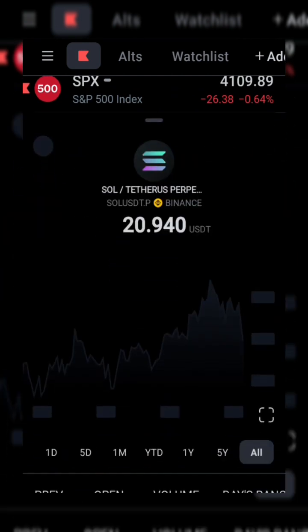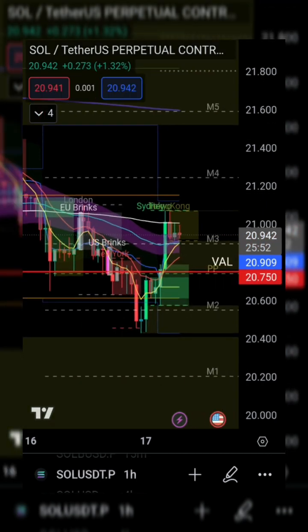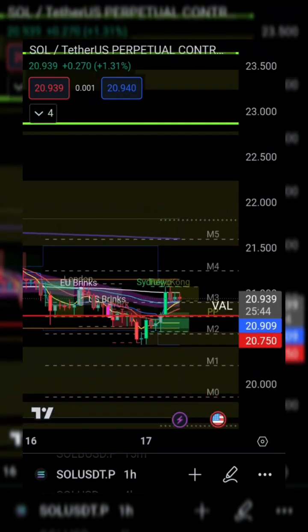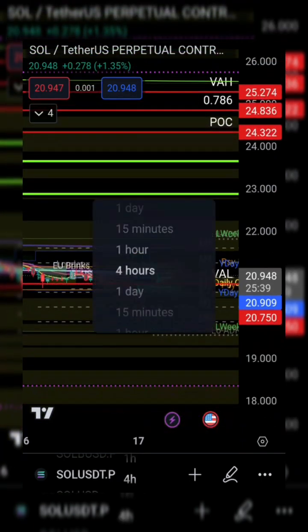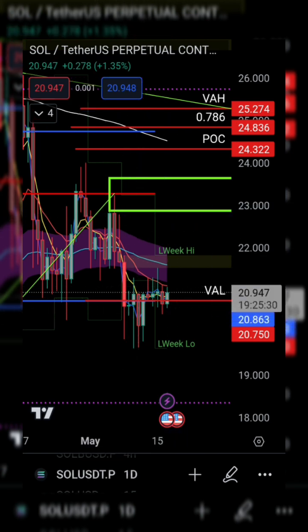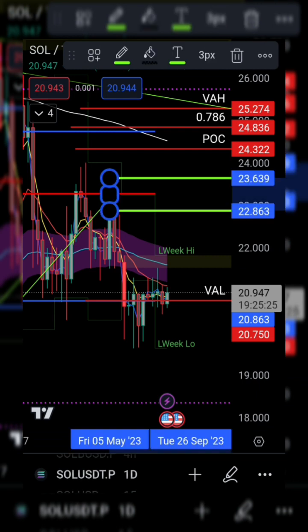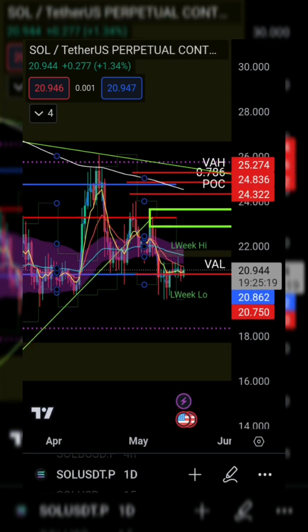Solana, on the other hand, as long as we're above 20.9, then we can look higher, but we're just barely clinging on to the $20.90. 20.750 is a value area low. If you can get above it, then you'll be aiming for the POC. Value area low, 20.750. My next zone, if we can still hold this, is the green box, which has a POC in it. The green box is between 22.8 and 23.6. But if you can't hold it, then you are coming for that level, 18.343. Simple as that.